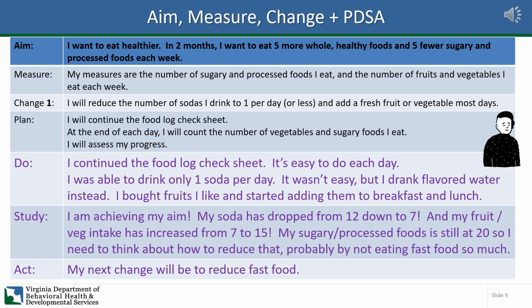In studying her run charts or her graphs, she feels like she is achieving her aim. Her soda dropped from 12 to 7, and her fruit and vegetable intake increased from 7 to 15. Her sugary and processed foods is still at 20, so she wants to think about how to reduce that, probably by not eating so much fast food. So she feels like her next change will be to reduce fast food.